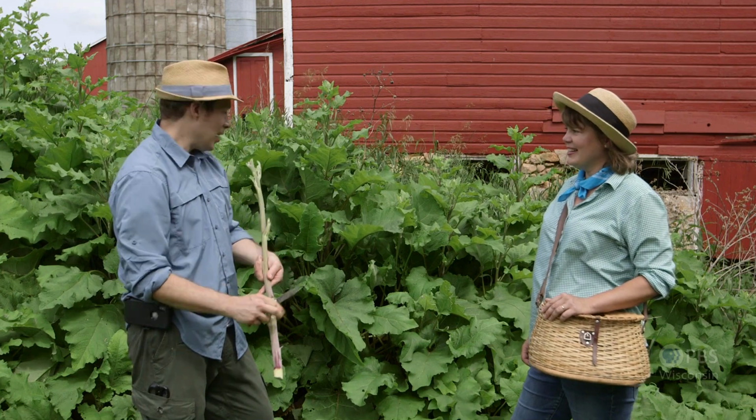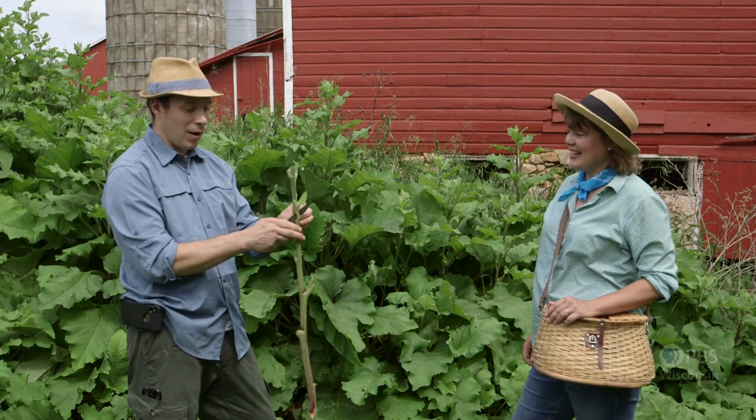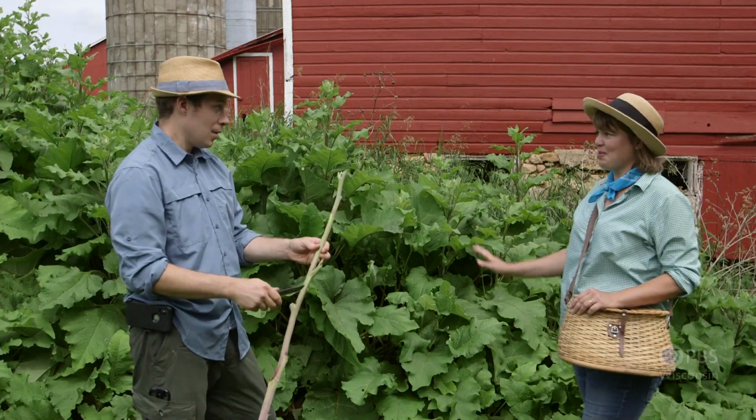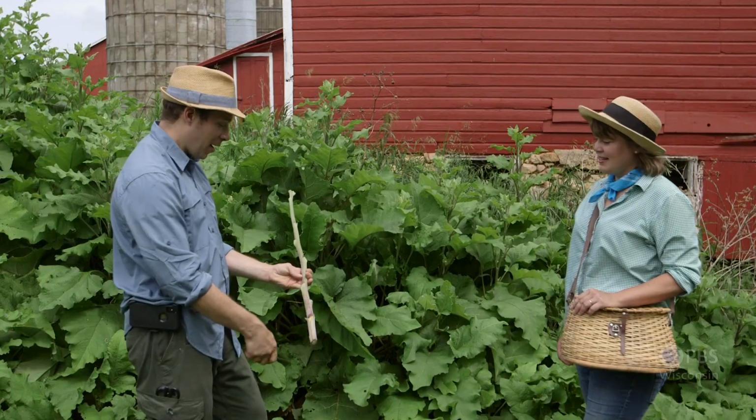So believe it or not, it looks a little weird, but this is the best part of the burdock plant. Really? And I've got a ton of this around my farm. Everyone has a ton of this around their farm. And you can eat it, and it is great. But I don't dig the roots. This is a lot easier to pick. All I got to do is go in with a knife and cut it.